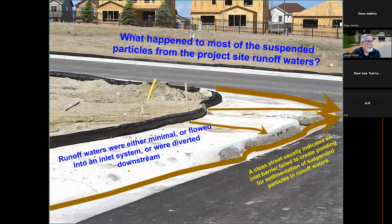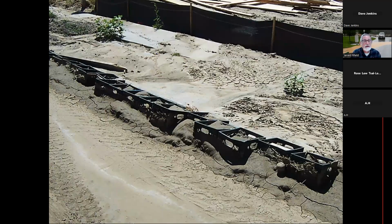So what's happening with this whole picture here? It's a good looking project. Only trouble is it doesn't do that much good. And was that 100% the problem of the contractor? I maintain again, it's all of us. Every one of us is involved in this because water was diverted. That created that situation that we have right down here.